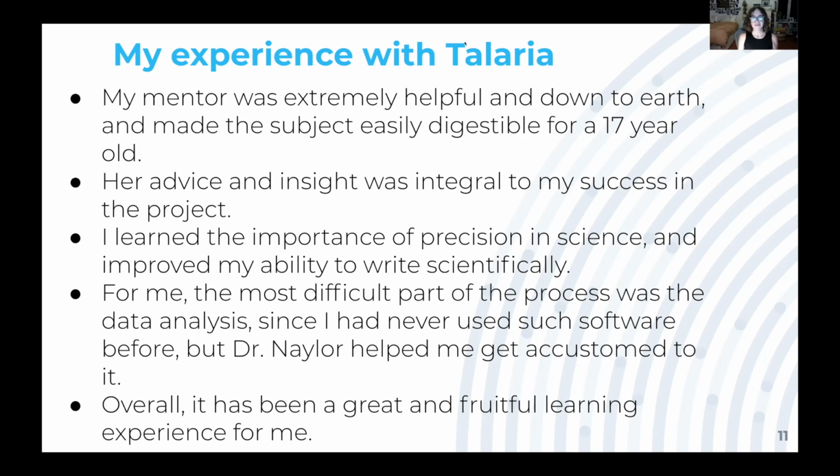Probably the most difficult part of the process was the data analysis, since I never used anything like that before, but Dr. Naylor helped me get accustomed to it really well. Overall, it's been such a fruitful learning experience for me just to conduct this research, and a really good insight on what I want to do in the future. I can see myself continuing to do this in my upcoming years, hopefully through college and my career.